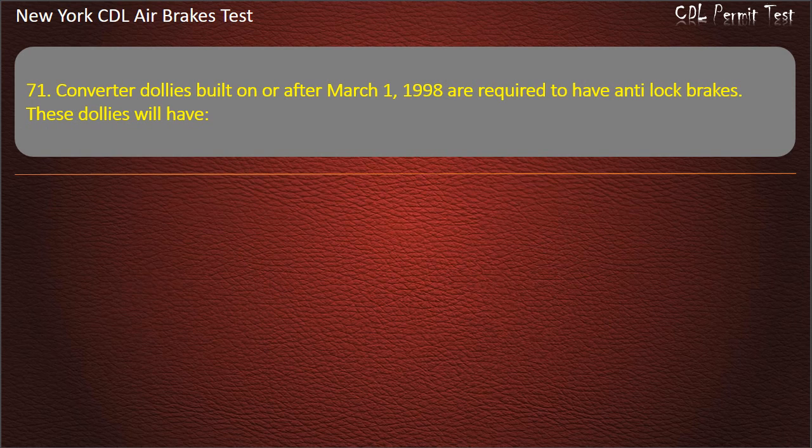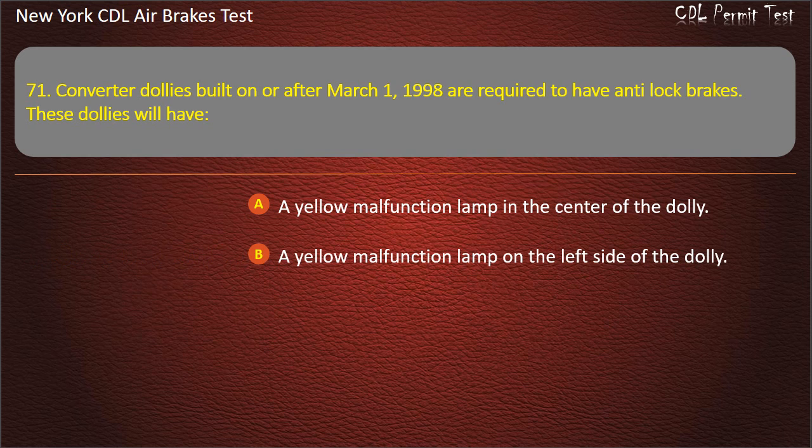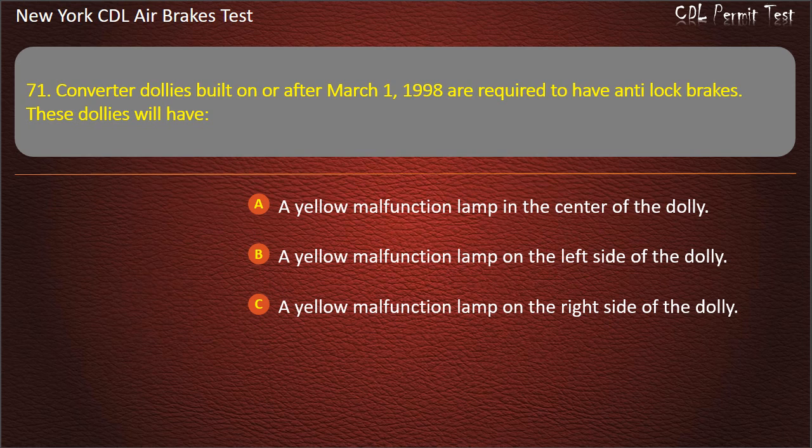Question 71. Converter dollies built on or after March 1, 1998 are required to have anti-lock brakes. These dollies will have a yellow malfunction lamp in the center of the dolly, a yellow malfunction lamp on the left side of the dolly, a yellow malfunction lamp on the right side of the dolly. Answer: a yellow malfunction lamp on the left side of the dolly.